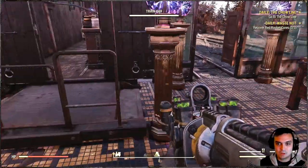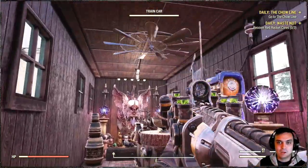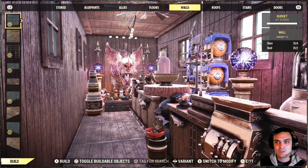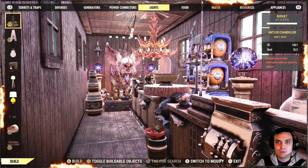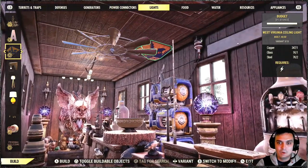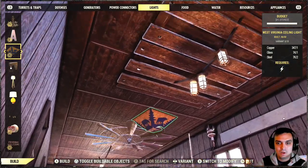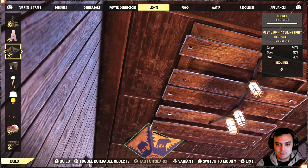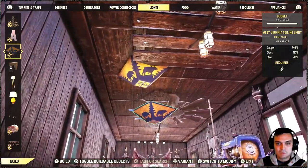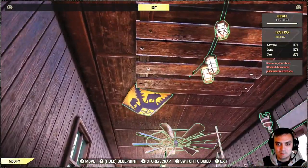so let me quickly show you how the item will look like. By the way, these are from the new bundle, as you can see. So we navigate pretty much to the light section, then we go over here and we find our light over there, and we just place it. Let's see how much light does it deliver. Well, I'm gonna have to return and see. I mean, I have a whole bunch of lights over here.